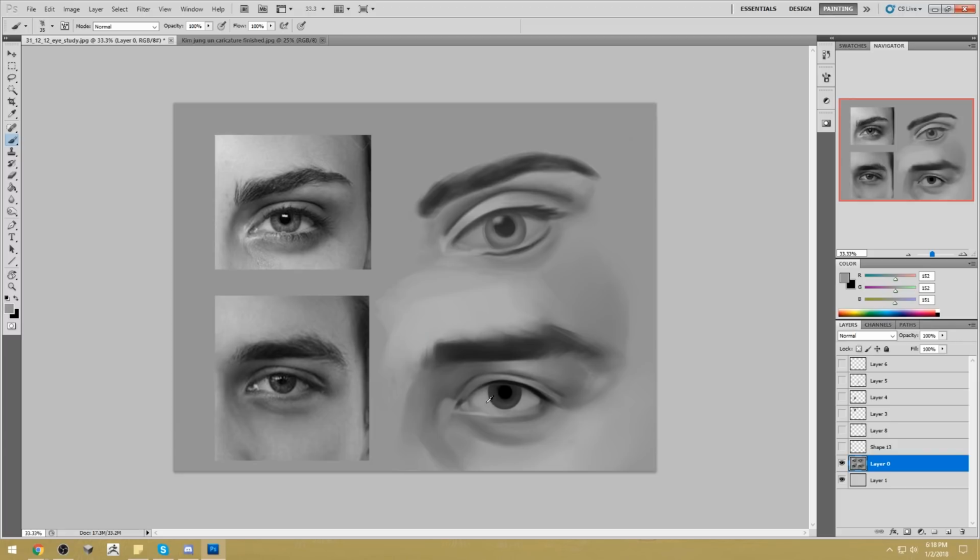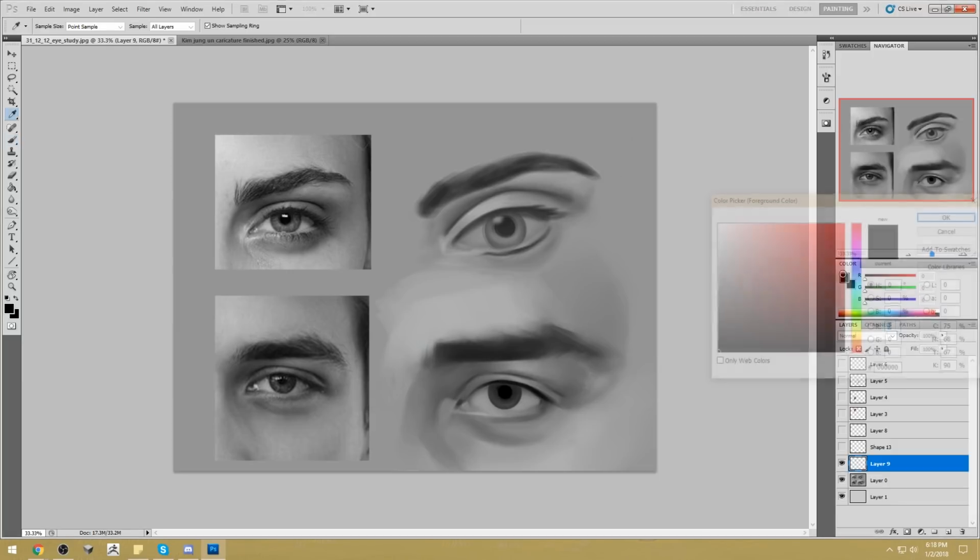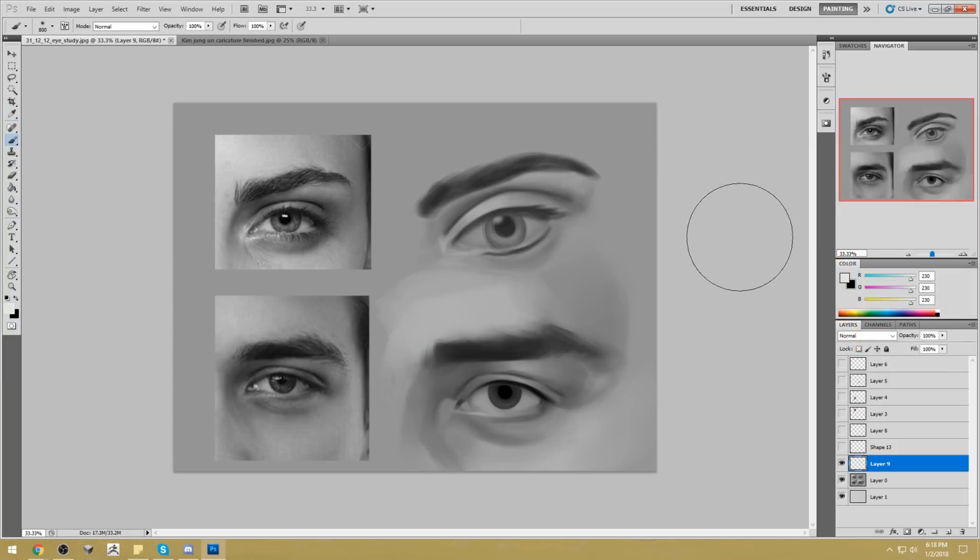eyeball. So the white of the eyes, as you can see, is just the smallest part of the white of the eyes that is actually white. What we have here is another gradient situation. But we gotta be really radial with this. So a new layer, brushstroke number 1, opacity all the way low.